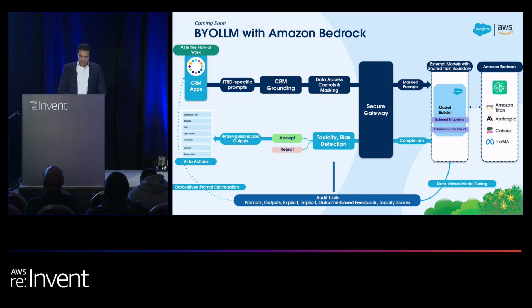Now, these masked prompts then get sent to Bedrock models, and once they come back, we check for completion, of course, and then we demask it so that it's the original information that's available. And we will also check for toxicity and biases. So toxicity detection and bias detection will automatically be a part of our trust layer here. And we will also have a human in the loop. So you will be able to say if it's accepted or rejected, and you can learn from that.